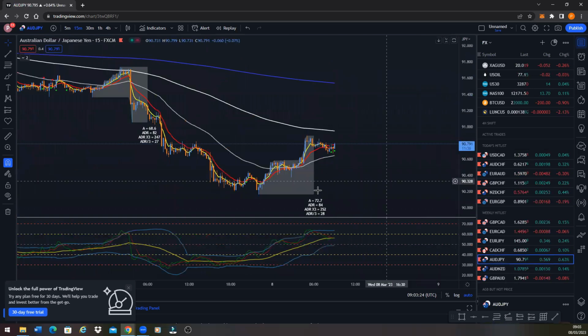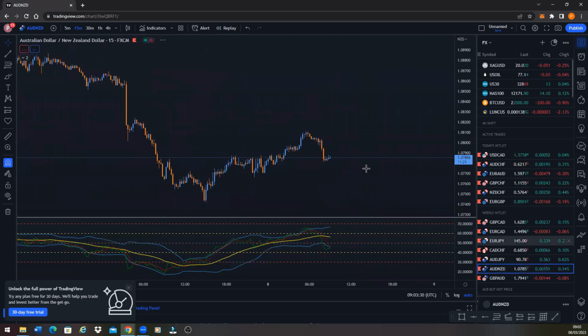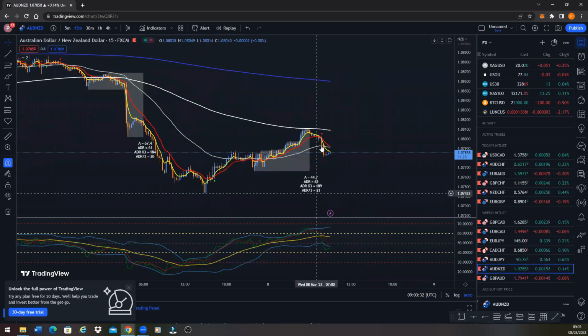AUDJPY up next. This one is downtrending. The A range is too high and that is blown, so we won't be taking that today. AUDNZD up next. This one is looking good.